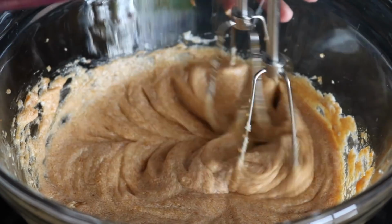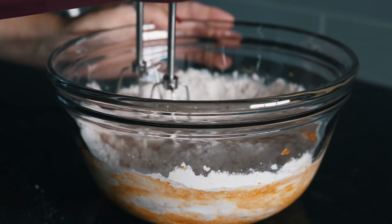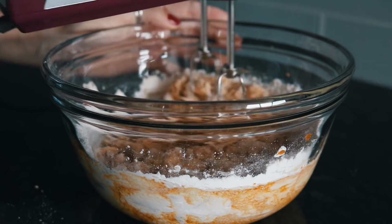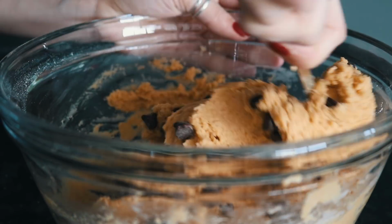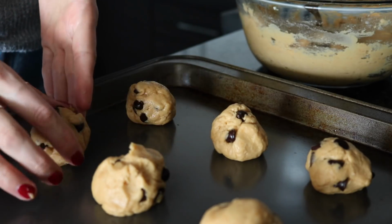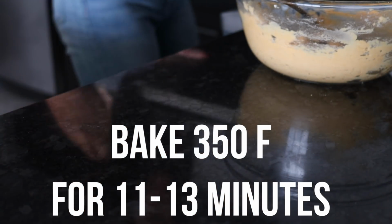So satisfying. And then I just added a mixture of flour, baking powder, and baking soda and stirred that all together until it was a cookie dough consistency, and then I finished it off with some dairy-free chocolate chips. Then I just rolled that into balls and put it on a baking tray and baked it at 350 Fahrenheit for 11 minutes.